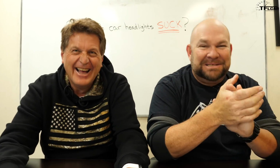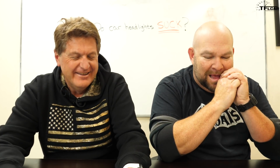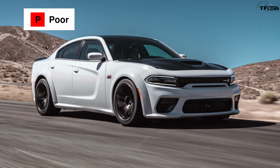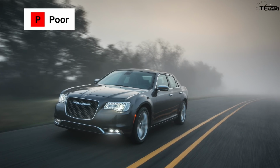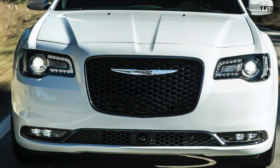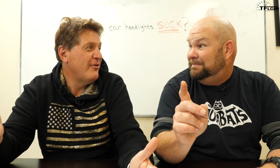Well, yeah, okay. So let's move on to the worst cars, because we do have a top 5 here. And number 5, this is not that surprising, is the Dodge Charger and the Chrysler 300. And it's poor across the board. There's excessive glare on low beams. Now, here's the thing about that. This is one of the oldest vehicles on this list. Not only that, it's ancient, the platform goes back to a Mercedes. It's exactly, like 12 years old now.